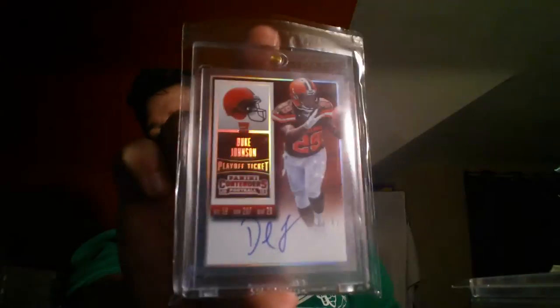So, picking up everything Duke. I literally, like, there was one day I literally bought everything that ended from Duke Johnson that day. Everything. I bought it all. My holiday check was very, very nice.